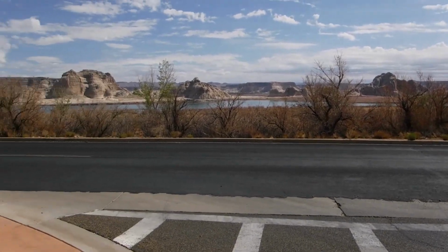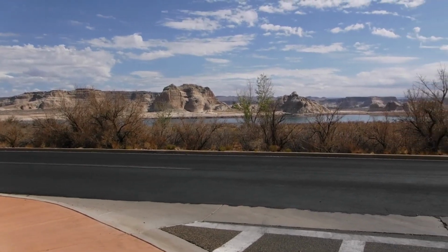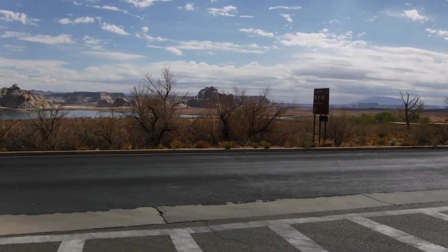Pretty cool, huh? Great scenery. And we took the riverboat rafting trip, if you will, all the way up to the beginning of the Grand Canyon. So that was really cool.